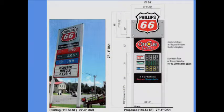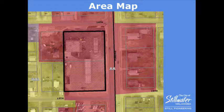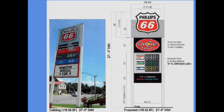The photo on the left is the existing sign. They're going to replace it with the sign on the right. Now I'll go back one for you. They've got two signs, one at the north end and one at the south end. This request is for an electronic sign just on the southern sign. They're going to redo both of them, but only one of them has the electronic sign.